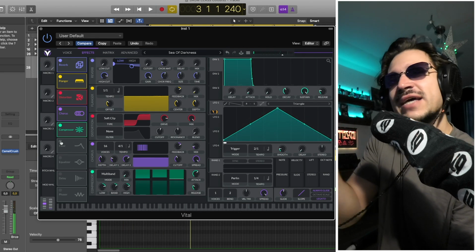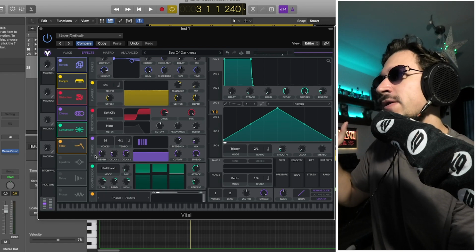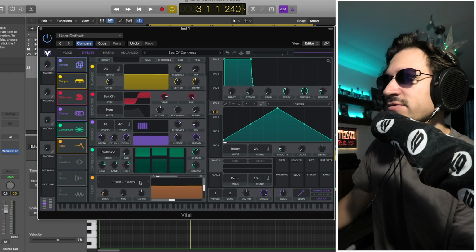But the beef of the sound is still in the lows and the mid range, so it's not gone overboard yet. How many more plugins have I got? 2, I think, right? A little bit of extra filter shaping.